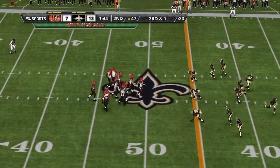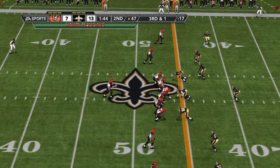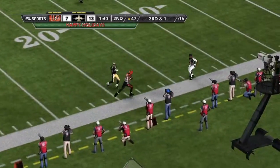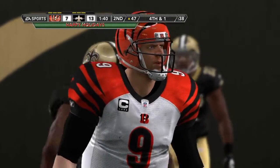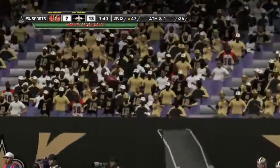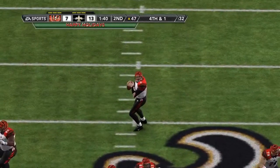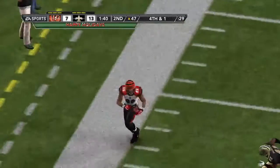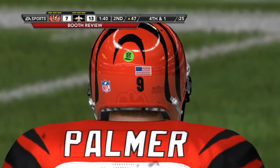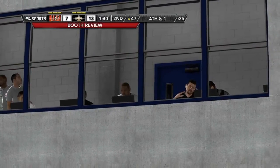That'll make it third down. The offense needs about 3 feet for the first. They'll throw for the first. Has a man out to his right. And the booth is going to challenge this one. They want to see if he was able to get both feet in bounds before going out.